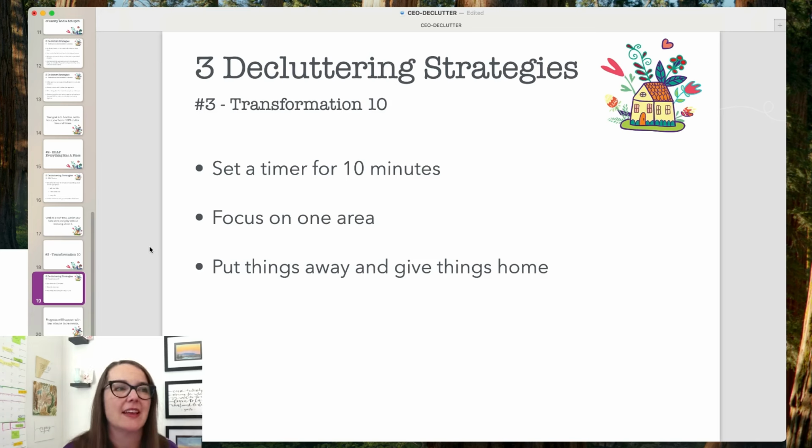So try it. You focus on a single area, and what you're doing is just putting things away and giving things homes. If there's extra time, wipe down surfaces or whatever. But your focus is just putting things away. And then as you start to do this more, you'll realize what items are just sitting out, and maybe they've become invisible to you because they've been sitting there for so long. And you can start thinking, is this its home?